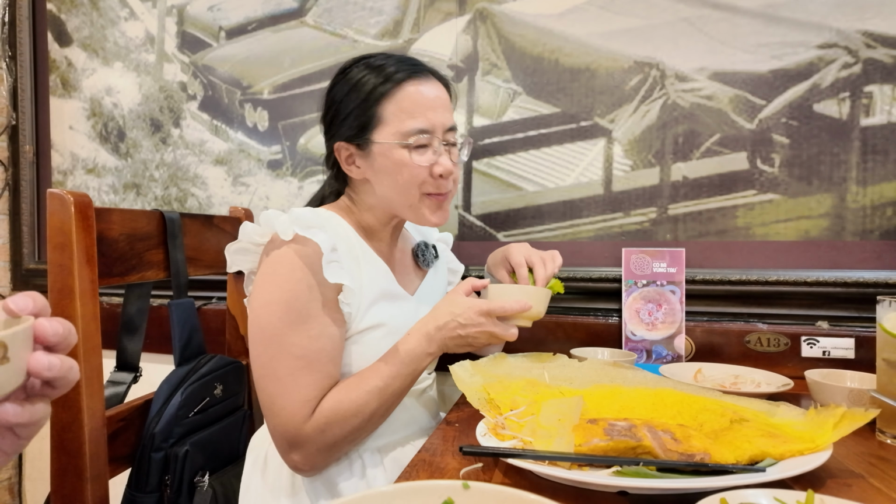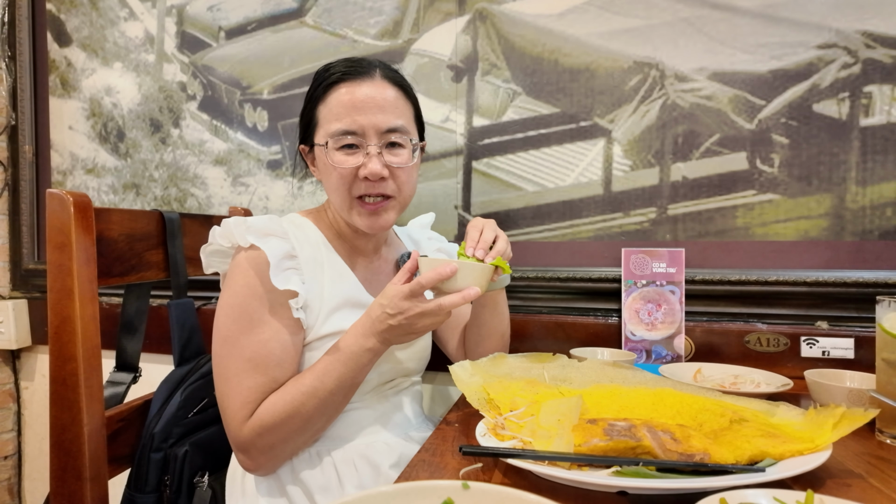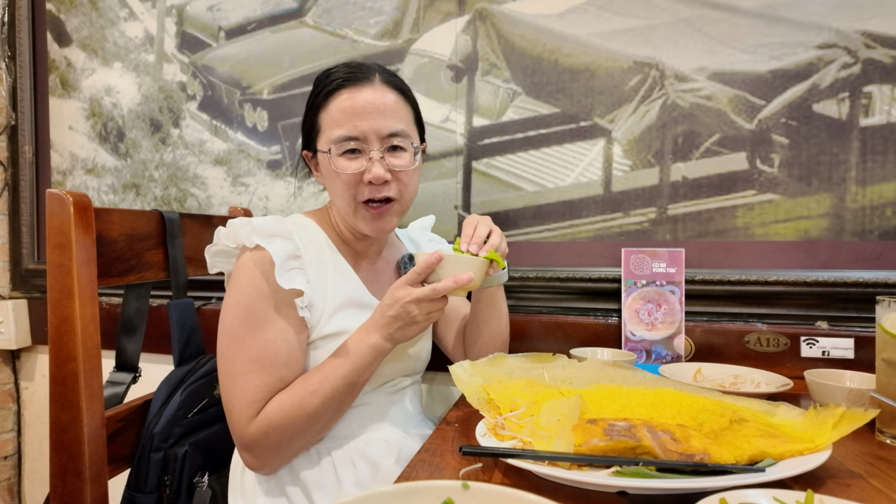This is good. Very crunchy, very nice. A good way to end 2024 and some good food. Great company. And I wish 2025 will be successful for whatever you guys choose to do.